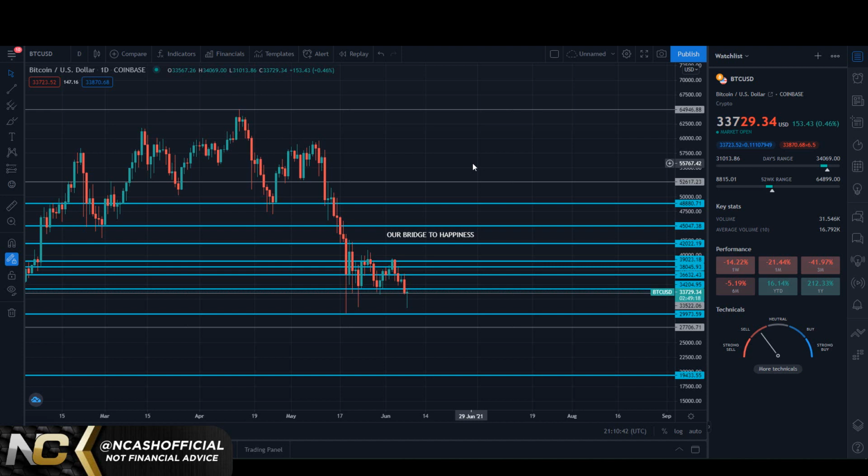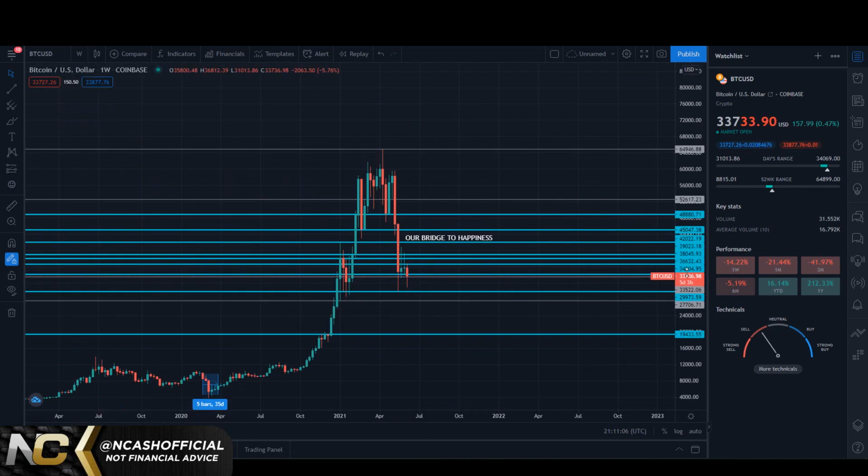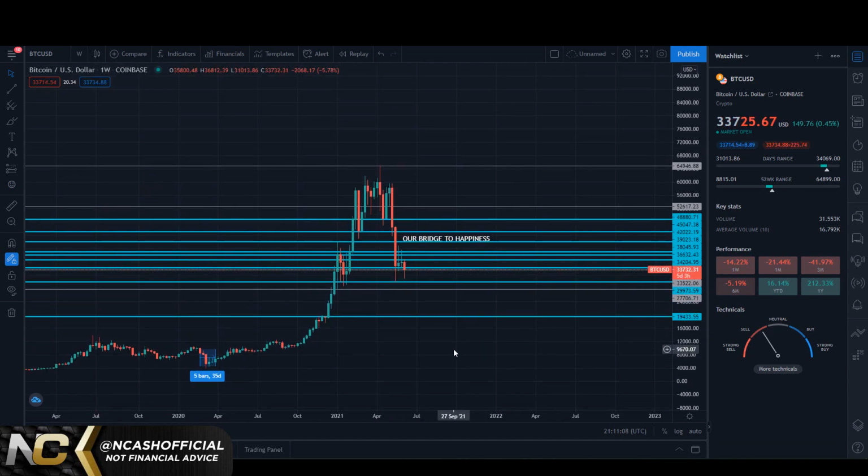Listen, stocks, crypto, they're all the same. They go up, they come down. The only difference between crypto and stocks is that crypto is not inflated to a massive extent. So you cannot expect us to go to 100K overnight in one straight line. It's going to take time, but if you zoom out, even if we look at the 1 week chart on this, we're still looking good.